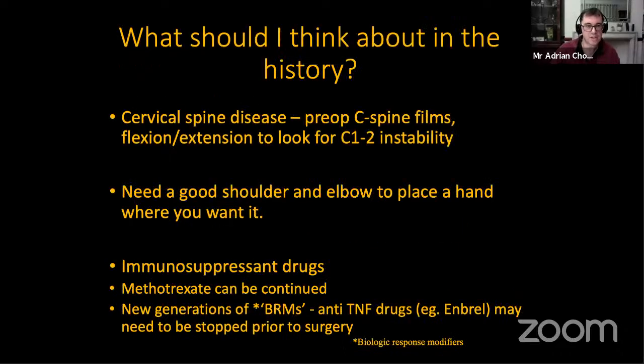When you're taking a targeted history, you've got to start outside the hand, and really that means starting at the cervical spine, because of course that rheumatoid patient could have cervical spine disease. They might have nerve root entrapment, or in particular, they might have C1, C2 instability, and that could be a problem in terms of intraoperatively. You'd want to think about any instability with flexion extension views in that case if you were considering a general anesthetic. Of course, you need a good shoulder and a good elbow to place the hand, or at the very least, you want to know if there are any difficulties there.